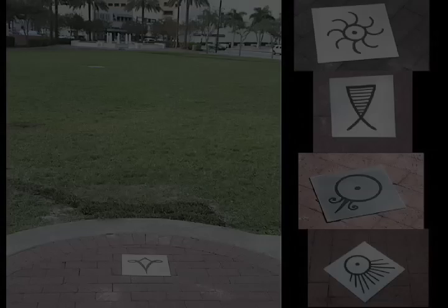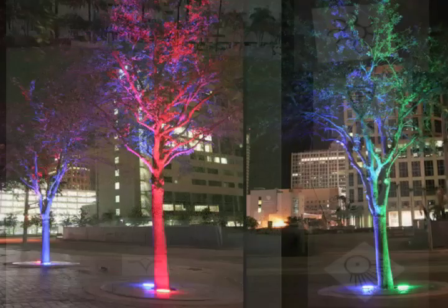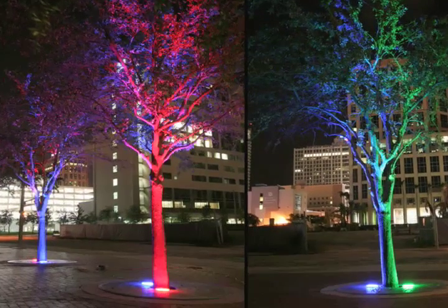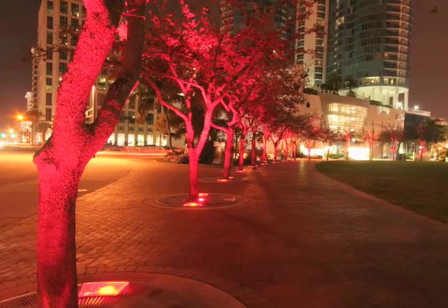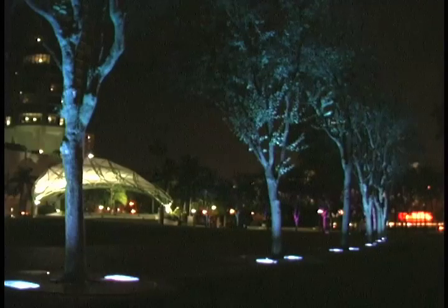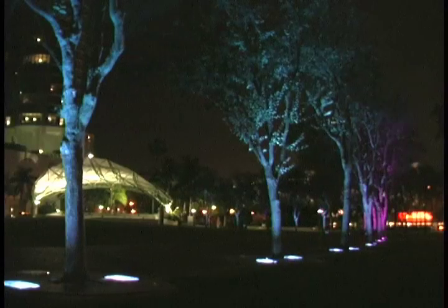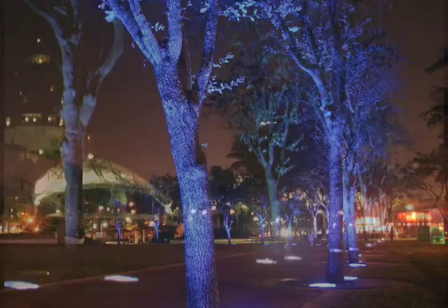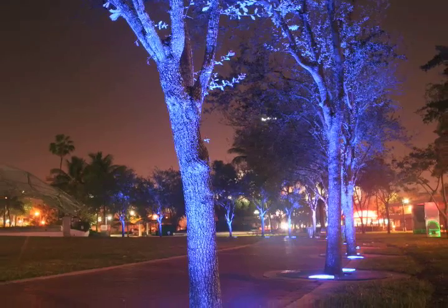In addition, there are 5 etched metal medallions hidden in the pavement around the park. When someone crosses over these sensors, a pre-programmed sequence of morphing colors, chasing lights, and flashing effects take over the entire park for a few minutes. Some sequences are quite dynamic, and some are more gentle and sedate. Each medallion triggers one effect, except for the wildcard medallion. When this is triggered, it randomly chooses between a series of dynamic sequences.